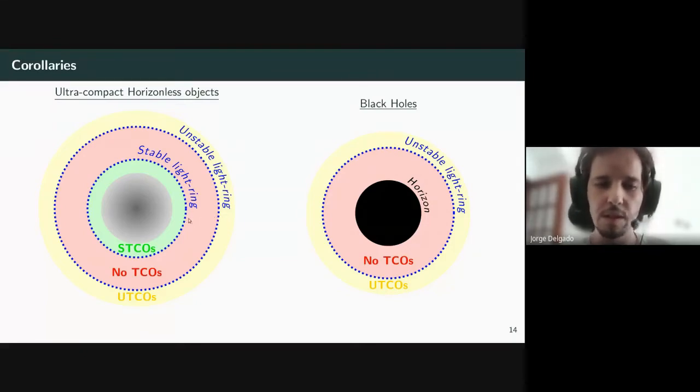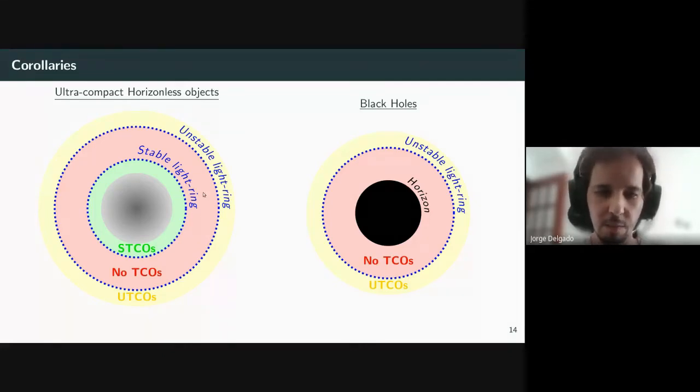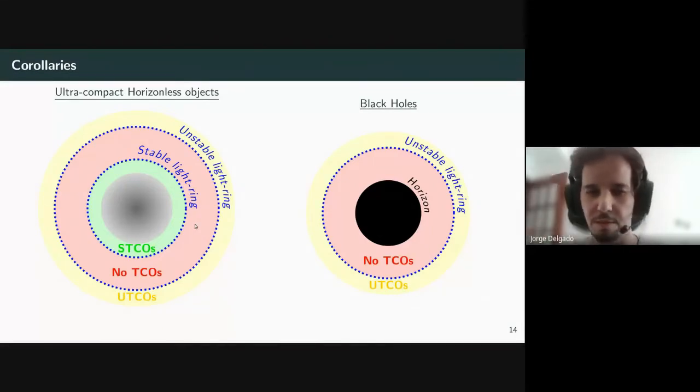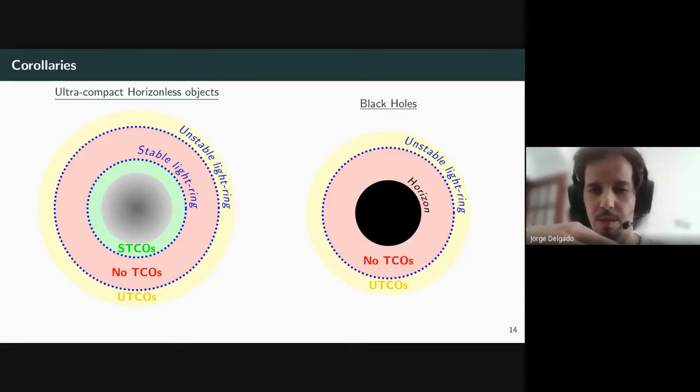light rings will always correspond to a region where we don't have any time-like circular orbits, because in this region beta is negative. And if you want to consider a different region here, for example, of stable time-like circular orbits or unstable ones, then in some region between the light rings, there must be a region where beta is positive. And by continuity, going from negative values of beta to positive values of beta, we have to cross beta equal to 0. And that, as we saw, will always imply the existence of another light ring. But here, we are only considering the existence of these two light rings.